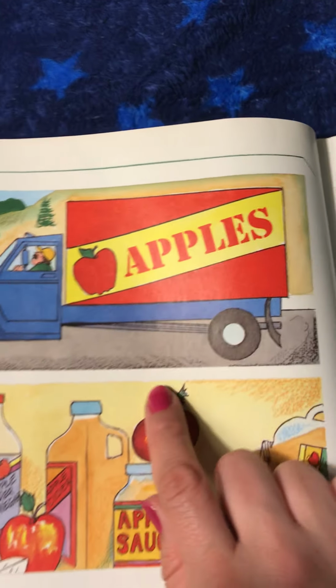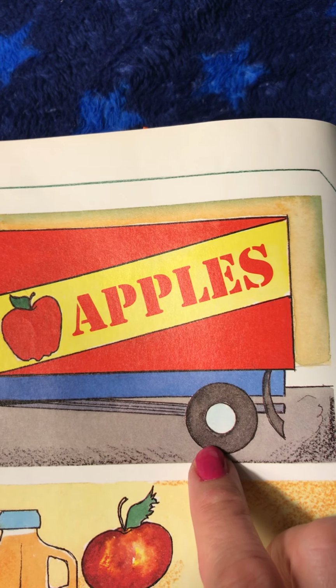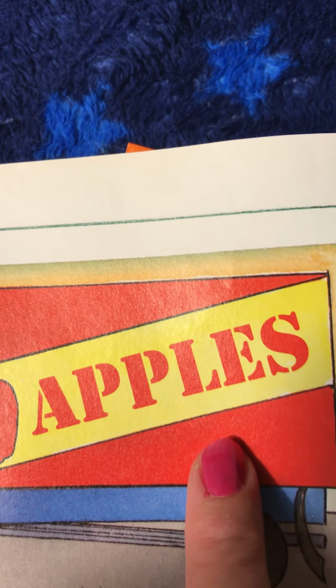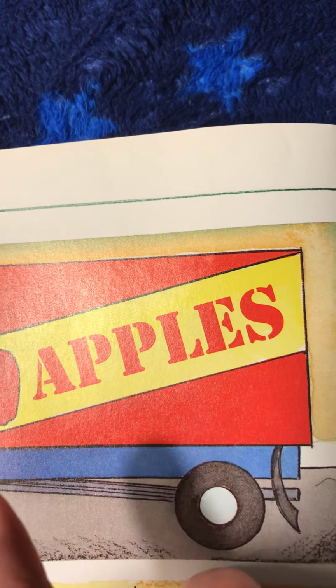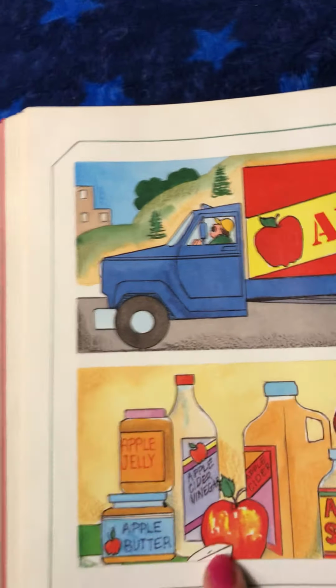Oh my goodness, can you read what this truck says? It says corn on the cob. No, it says oranges. No, it says hippopotamuses. No, it says apples. Oh my goodness, Miss Parris, come on.